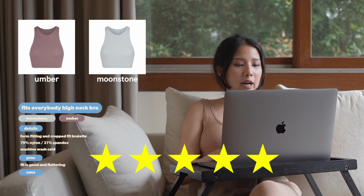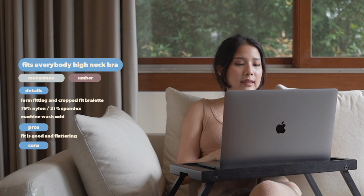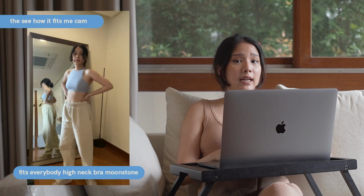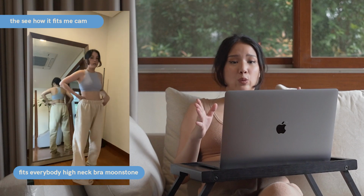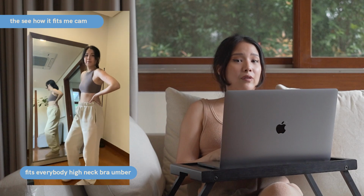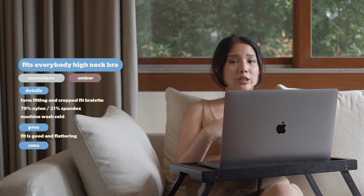It's a racer bra that has a cool crop fit, and it is a form fitted and cropped fit bralette with a high scoop neckline and racer back silhouette. It's double layered, and it's 79% nylon, 21% spandex. As I've mentioned, the Fits Everybody line is really good because it's skin tight and it doesn't leave any weird creases. And I'm very happy with the fitting of it. I would say that if you are questioning what size to get on Skims, I would definitely recommend sizing up because they do make it a little bit smaller.